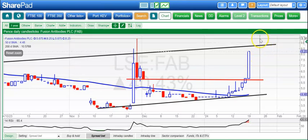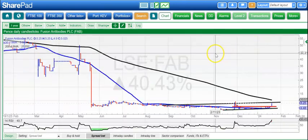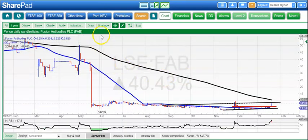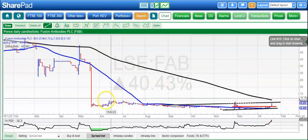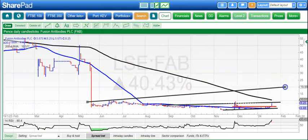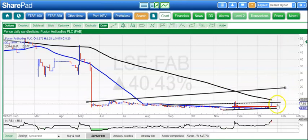Obviously the old peak there from November, 9.4 pence. If you're a fan of the shares and looking for greater glory, then that might come in the form of the line I'm about to draw at the moment, which is an old one there from back in May last year. So up to 20 pence if we can hold above the 9 pence region.